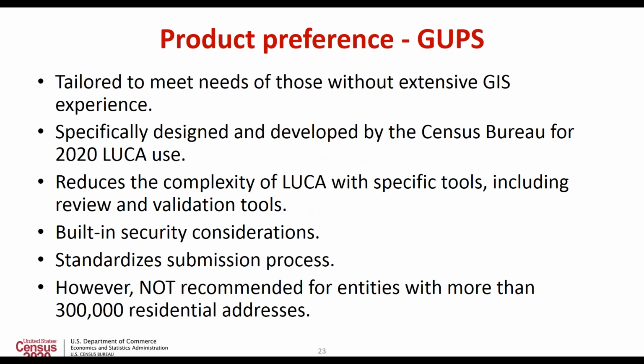Okay, so GUPS. It's tailored to meet the needs of those without extensive GIS experience. It's specifically designed and developed by the Census Bureau for 2020 LUCA. It reduces the complexity of LUCA with specific tools, including review and validation tools.